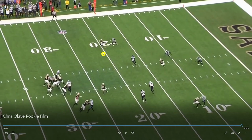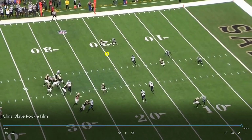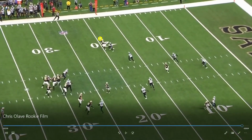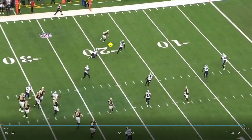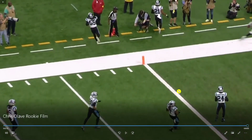a great job setting himself up, catch to attack transition, right? We're sinking the hips. We're planting the feet. As the ball arrives, we can explode off of that plant foot. Great defender awareness, and he's able to convert that into 6 points. Chris Olave does all of the little things well at receiver, and it's very easy to see that.